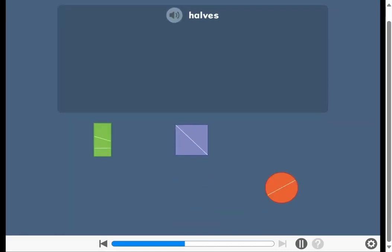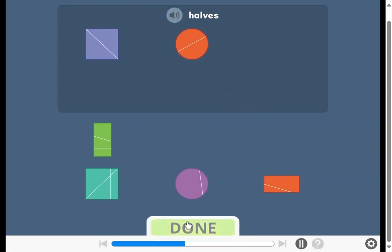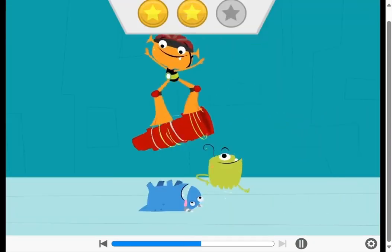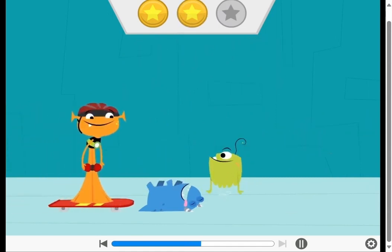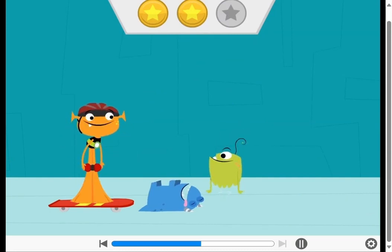Let's look for halves. Put all of the shapes that show halves into the box. Then tap Done. Good going. These shapes all show halves. Super awesome! Bet I can make it super duper ridiculously awesome if I keep trying even more!